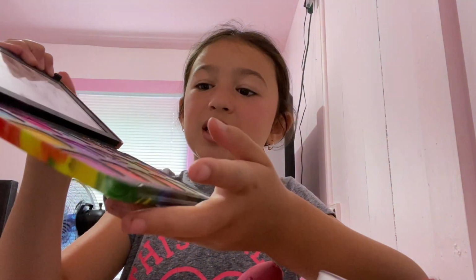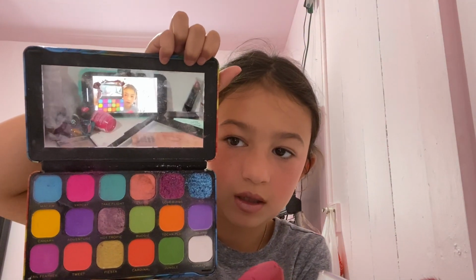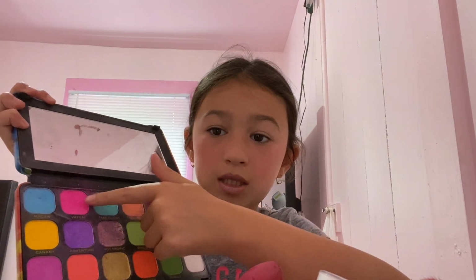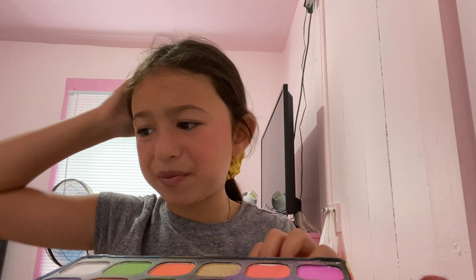Eyeshadow. Okay. So maybe I'm gonna use this one that my friend gave to me. This is the color. These are the colors I use in the Pretty Ruin, and there's another. And this pink stain, so I don't want to put that. Maybe I'm gonna go like a purple whitish. I think that would be good.